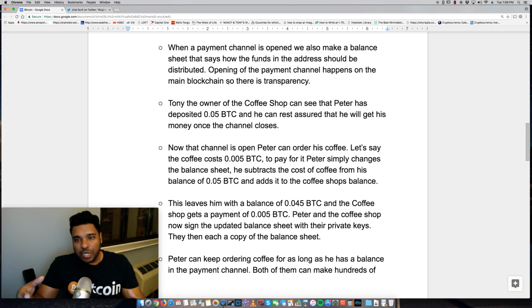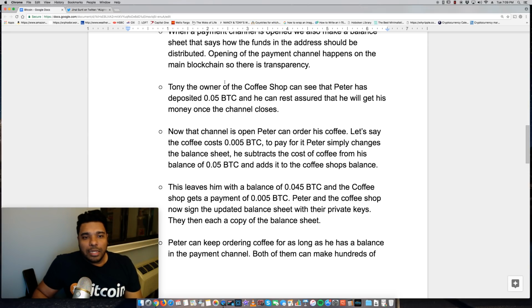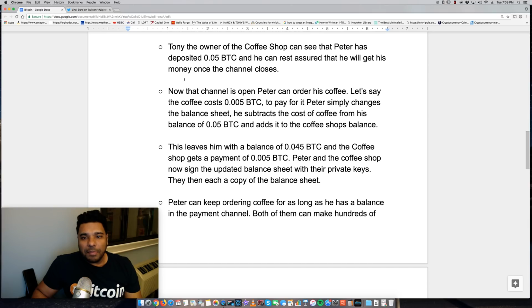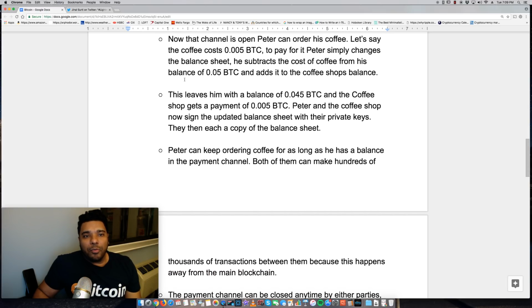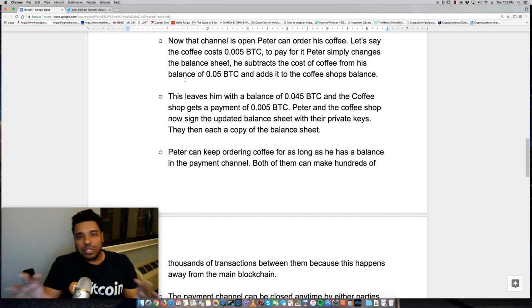Opening the payment channel happens on the main blockchain, so there's transparency. Now, Tony, the owner of the coffee shop, can see that Peter has deposited 0.05 Bitcoin to the multi-signature address, and he can rest assured that he will get his money once the payment channel closes. Now that the channel is open, Peter can order his coffee, right?